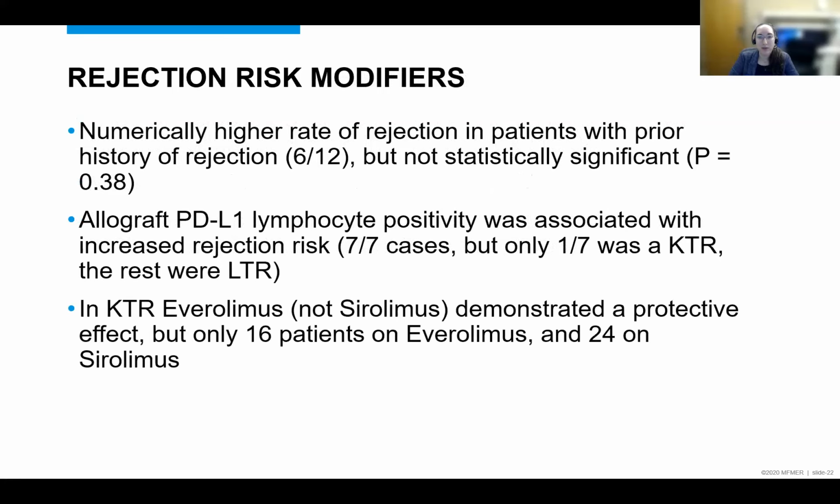There was a numerically higher rate of rejection in patients with a prior history of rejection, 6 out of 12, but that was not statistically significant. Allograft PD-L1 lymphocyte positivity was associated with increased rejection risk, but only one of these patients was a kidney transplant recipient. The remainder were liver transplant recipients. And in kidney transplant pathology, PD-L1 staining has not been clinically validated, so we need to take this with a grain of salt. In kidney transplant recipients, everolimus, not sirolimus, demonstrated a protective effect, but only 16 patients were on everolimus and 24 were on sirolimus. And the reason they looked at this was because one of the largest retrospective cohort studies to date had identified a signal that patients who were on sirolimus had a lower association with rejection, but they did not see this.